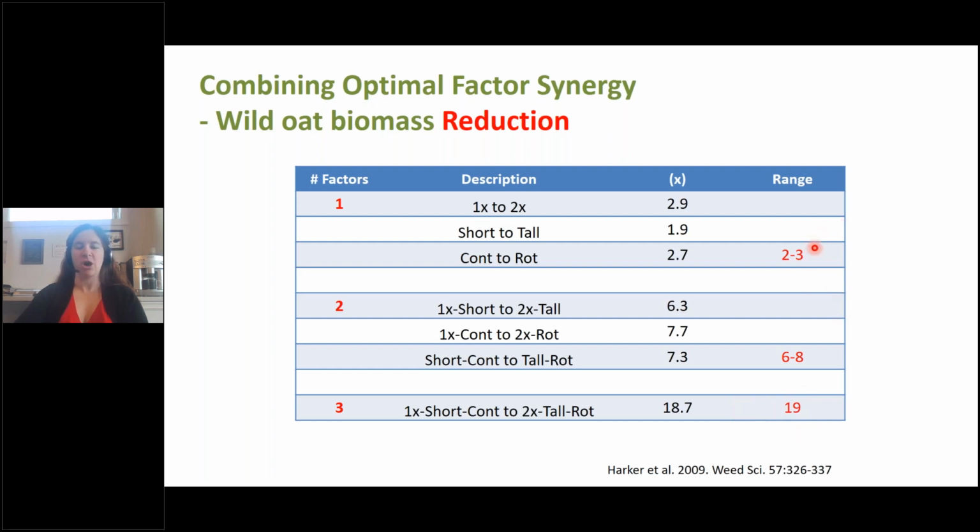So you can see that it's not an additive effect. You don't get 2 to 3 times from each thing you do, but it actually becomes synergistic so that you can really increase your management of wild oat. Now, that's not to say that using these factors will wipe out your wild oat population. That's not at all what I'm saying, but as you can see, they can have a huge impact in helping to manage those wild oats.